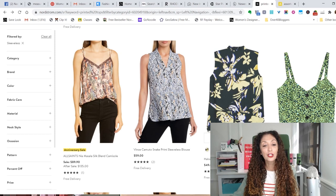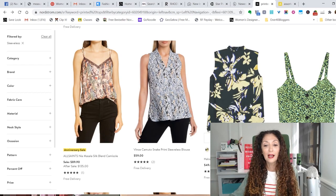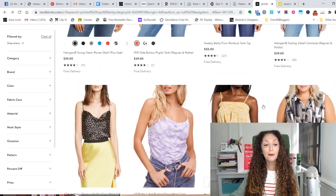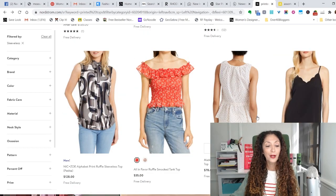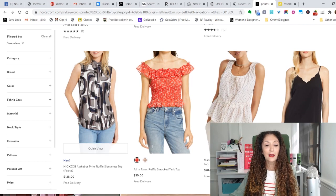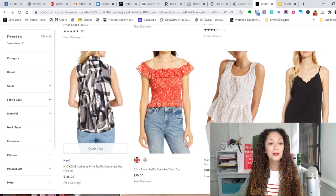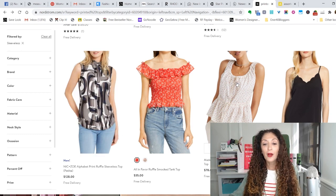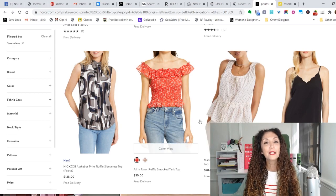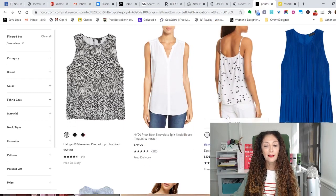Then you look at the Halogen top next to it, or even the Vince Camuto. Vince Camuto is a pretty contemporary brand, but this top does not read contemporary to me, and neither does the Halogen. So you want to look at the difference between how the different brands are styling their pieces. This is a key example. So this is a Nick and Zoe top. I like Nick and Zoe, but this top is definitely designed for somebody a little bit more mature, and in my opinion is not super contemporary. Whereas if you look at this, and this might even be too youthful for you, but this Madewell top that's next to it, you're going to see that difference.